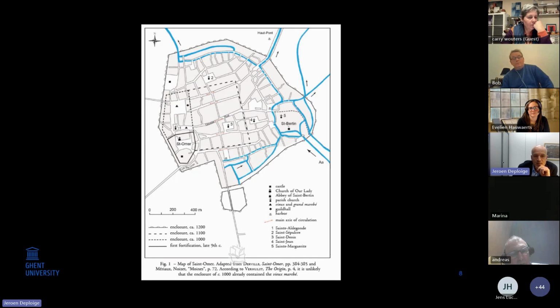after the destruction of this second enclosure by the French King Philip I in 1071, the still expanding city needed a new fortification. And then around 1100, that is during Lambert's lifetime, a third city wall was built, which now not only enclosed the Grand Marché, but also covered the new area to the east up to a few hundred meters from the Abbey of Saint-Bertin. So this is here, this entire area. Around that time, it is estimated that some 4,000 inhabitants must have lived in this newly formed castrum.